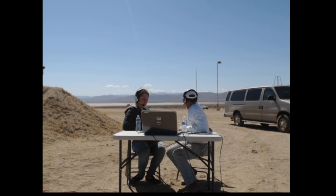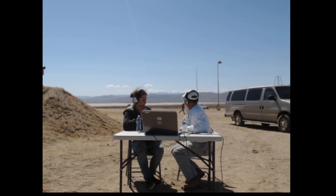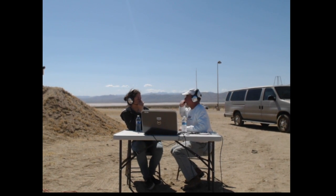Is this a lake bed behind us? Yeah, there's a dry lake bed behind us. You can see it from the camera angle to the left of the rocket. It looks kind of like a layer of white, like salt. Wow.